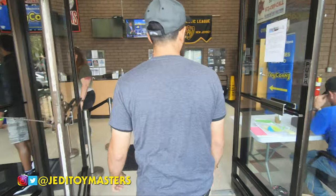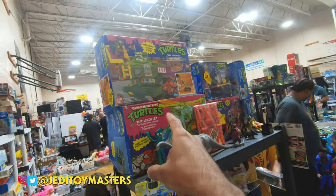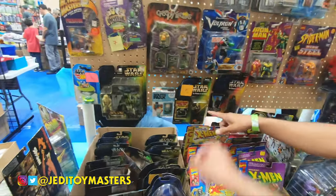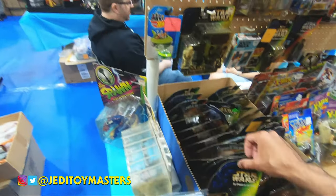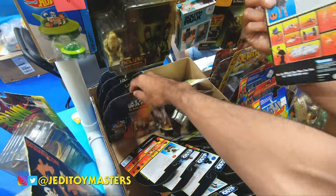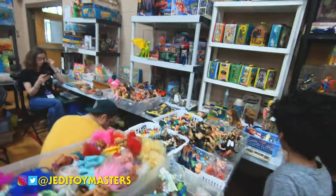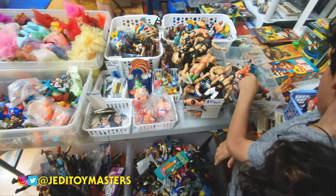Here we go, guys. Oh man! Oh, we got Pops. Look at that. That's the one that we have. Hold on, let me see these. Right off the bat, we got some Power of the Force 2s. Oh, Daddy, look. Yeah, that's a full set. There's Tarkin. We got Batmobile over there. A lot of loose figs here. Oh, we got some vintage stuff in there.